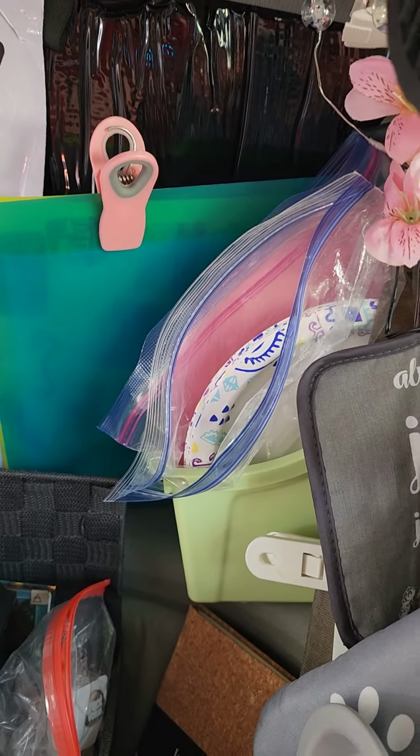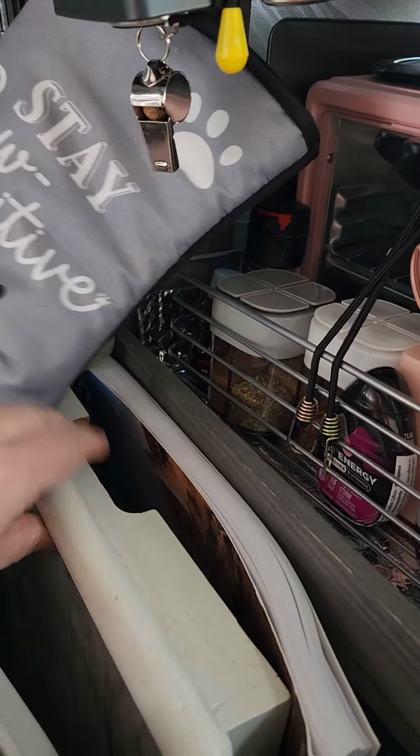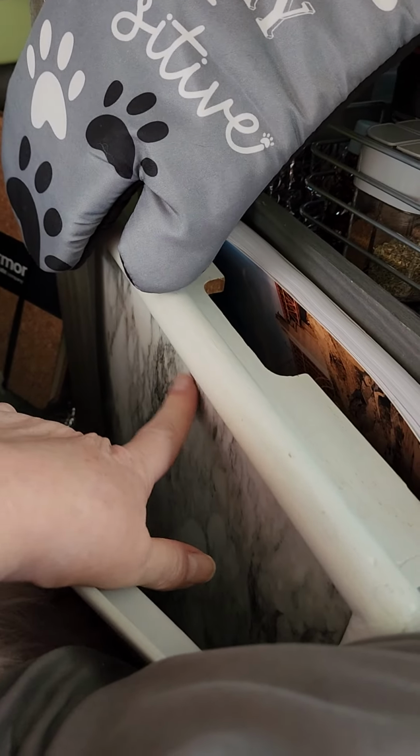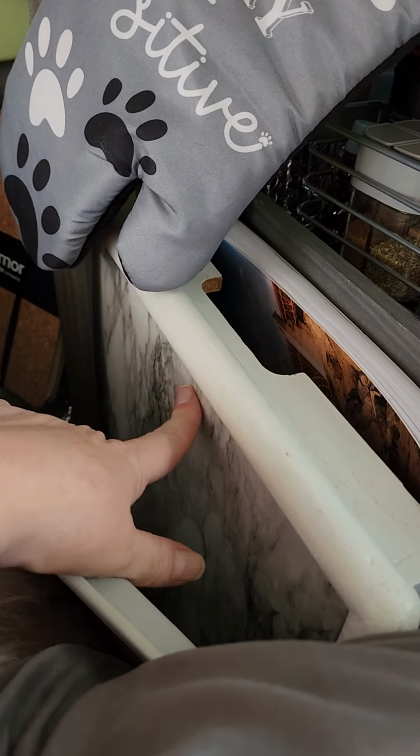Let me back up a little. Take this out of the stand. Hold on one second. Okay, here we go. So like I said, this is my tray. This is another tray with the pull-out legs. I bought this and I just put some contact paper on it, which I love.